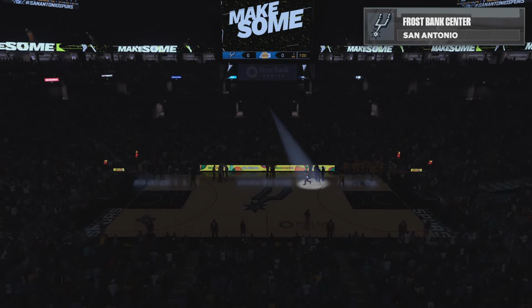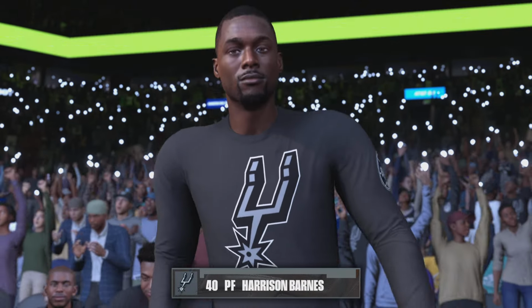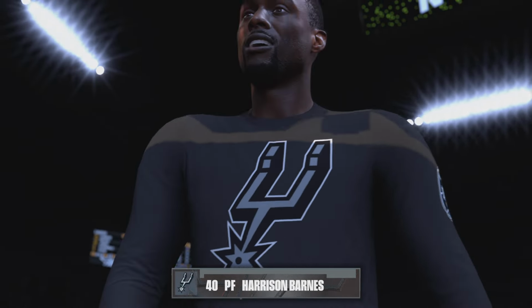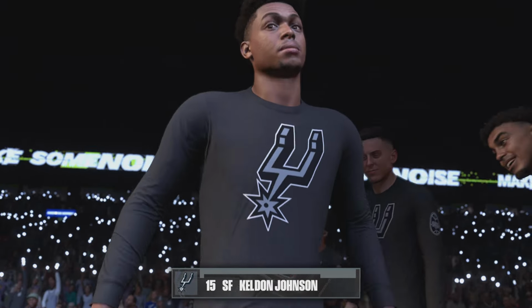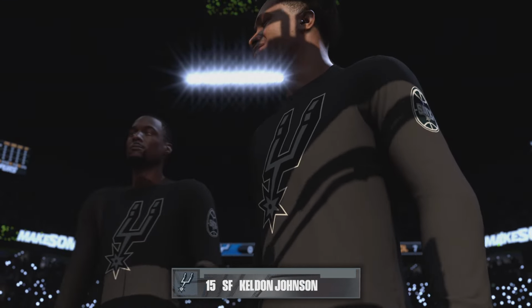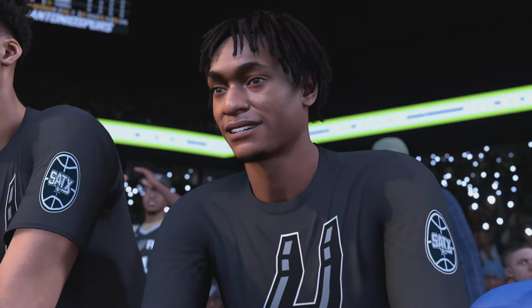It's time to introduce the starting five for your San Antonio Spurs. Six-eight, starting at forward, number 40, Harrison Barnes. Six-five, at forward, number 15, Calvin Johnson. Six-foot even, at the point, number 3, Chris Paul. Six-five-four, number 24.